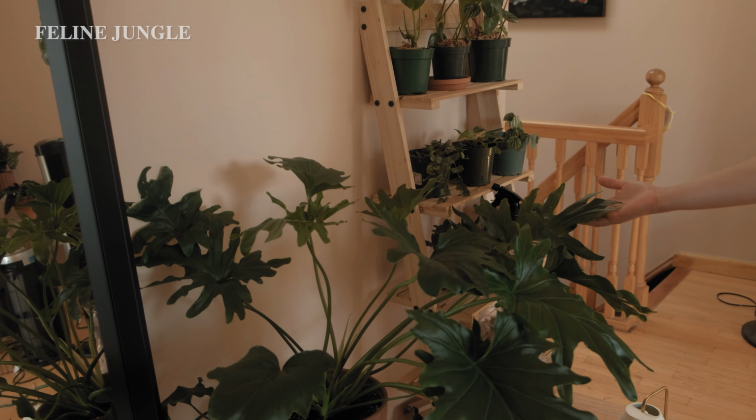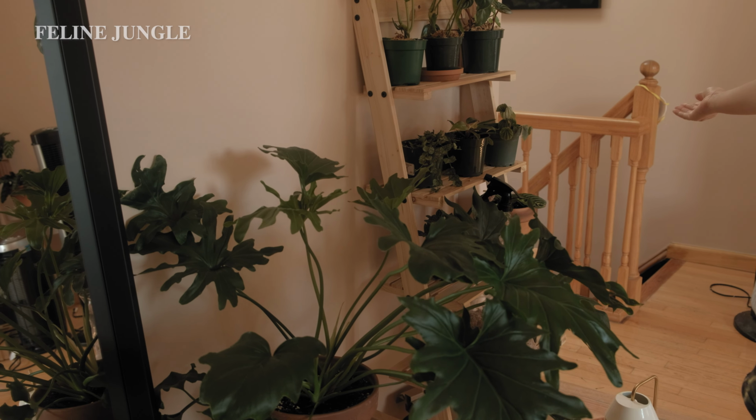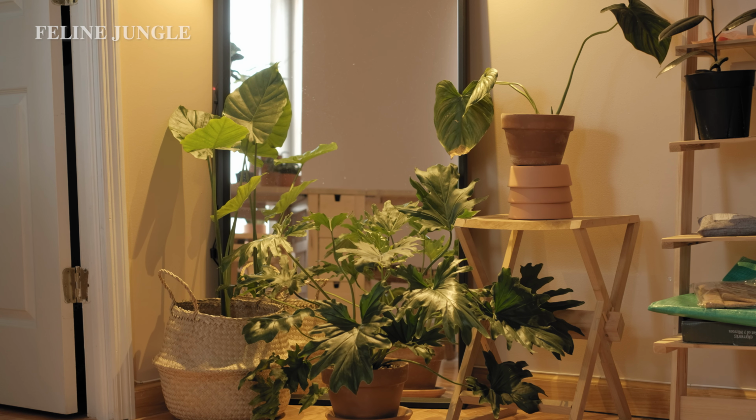As you move further away from these south-facing windows, the natural light actually doesn't hit the deeper part of my room. So I had to improvise for the plants that were in this dark corner of my room. Here I'm using grow lights that I got from Amazon. I like how discreet they are and how they blend in with my mirror.